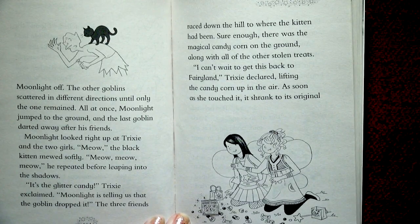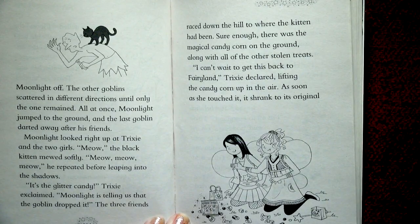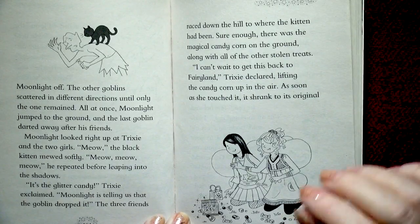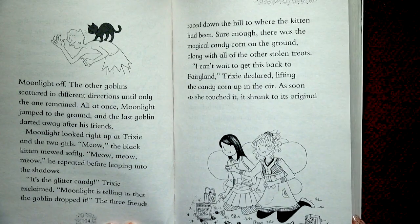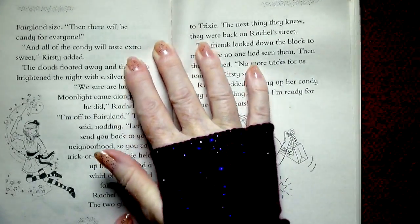"It's the glitter candy!" Trixie exclaimed. "Moonlight is telling us that the goblin dropped it." The 3 friends raced down the hill to where the kitten had been. Sure enough, there was the magical candy corn on the ground, along with all the other stolen treats. "I can't wait to get this back to Fairyland," Trixie declared, lifting the candy corn up in the air. As soon as she touched it, it shrank to its original Fairyland size.